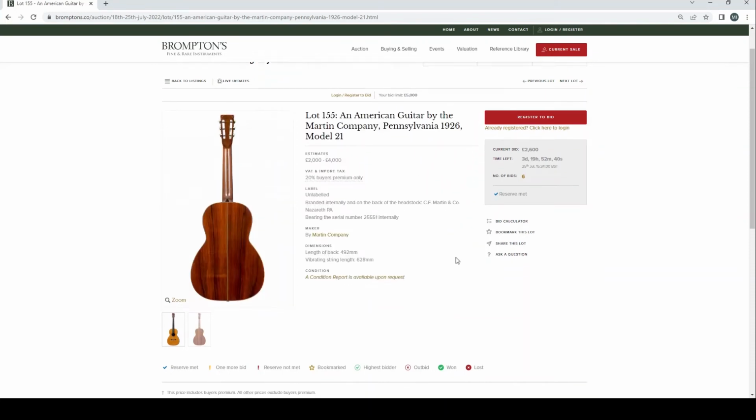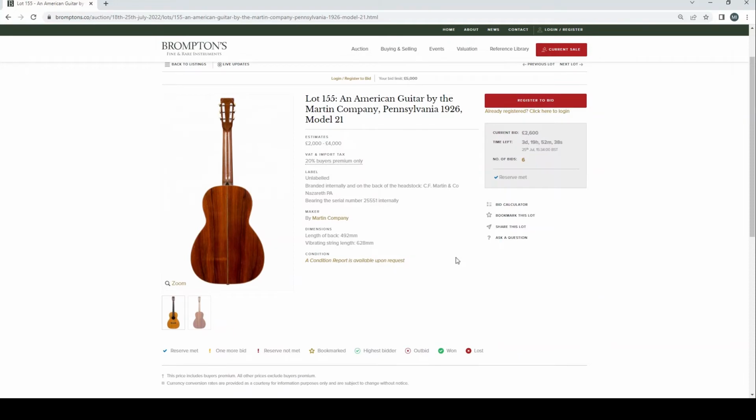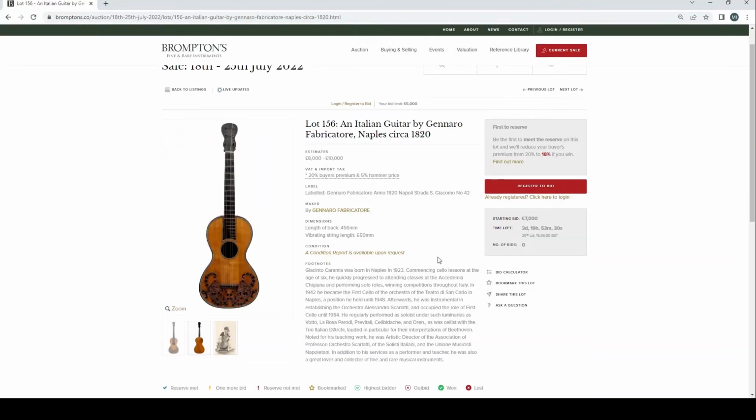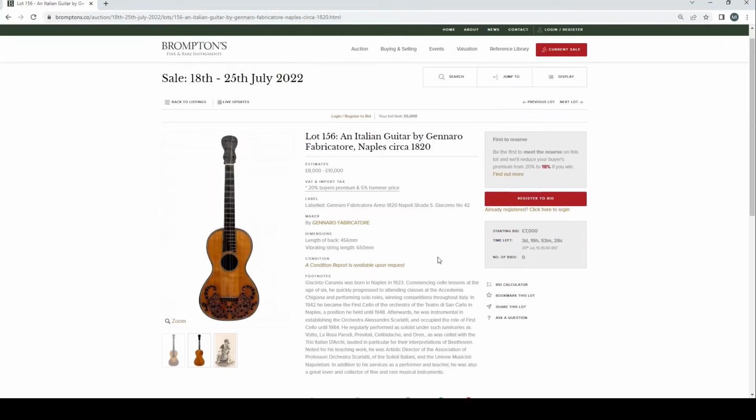So that I'm sure will sell quite well. I'm sure it will probably go quite a little bit higher than that. Now this is a definitely interesting one. An Italian guitar by Gennaro Fabbricatore, Naples, circa 1820, 8 to 10,000.